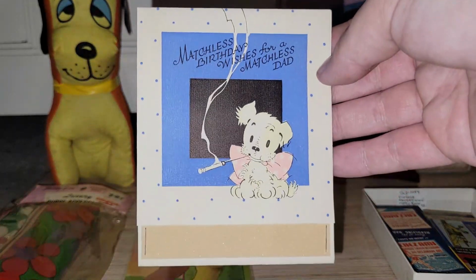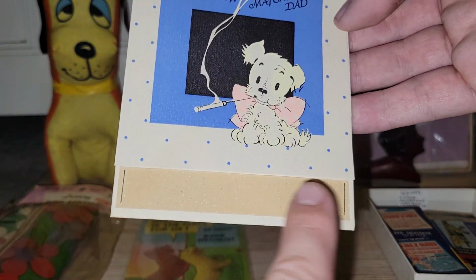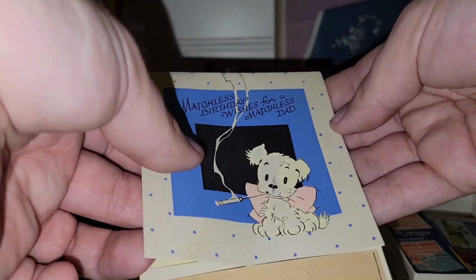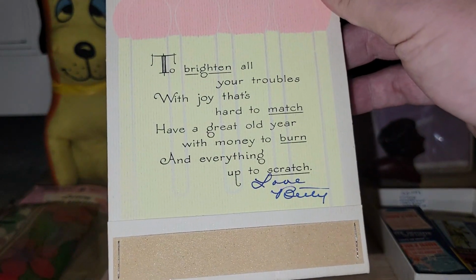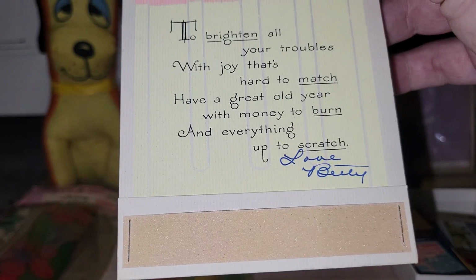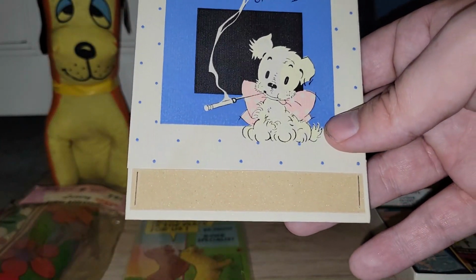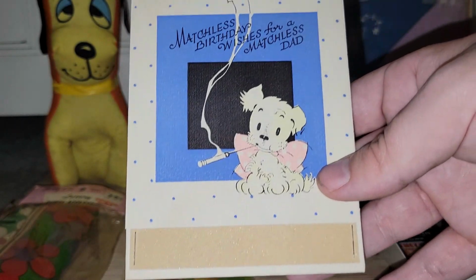This is a very different greeting card. It says, "Matchless birthday wishes for a matchless dad." And it comes with a striker on it for lighting cigarettes. Or, well, lighting the match for the cigarette. So I thought that was an unusual feature. And it says, "To brighten all your troubles with joy that's hard to match. Have a great old year with money to burn and everything up to scratch." And it was written and from Betty. Like I said, that's just an unusual kind of card. I've never seen any kind of greeting card with a striker on the front of it.